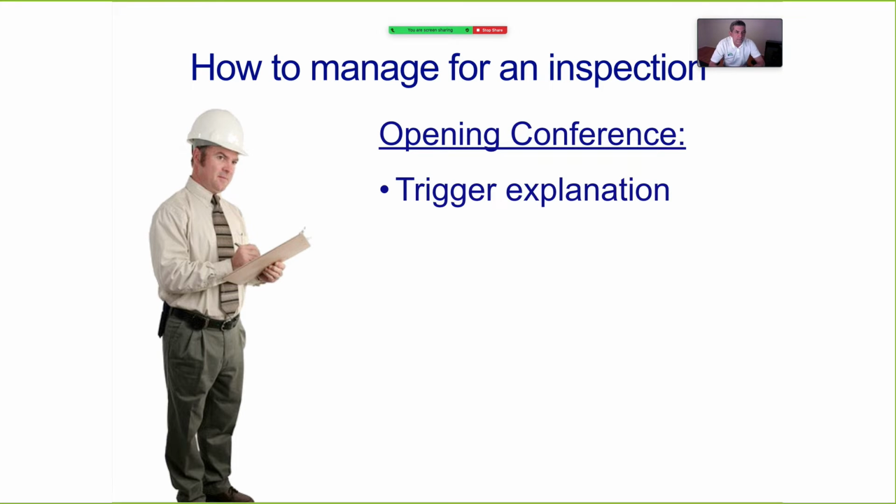During the opening conference, this is where everything begins. The inspector should tell you what triggered the inspection. And again, this could be an employee complaint. This could be a national emphasis program. This could be high injury rates. All those different triggers that we talked about in the previous video. Any one of these could be the trigger.